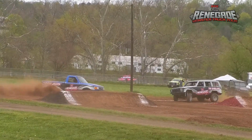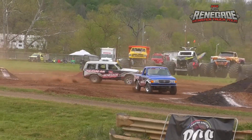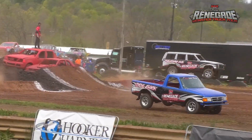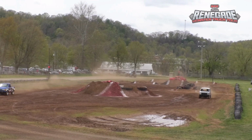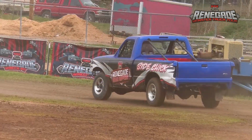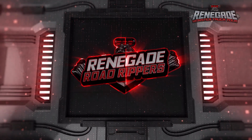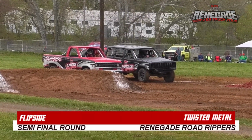These guys agreed to yield to the others. Josh Funk said, no way, taking a little chunk out of the bedside of Richard Kramer's Side Chick. Kramer, though, would make up for it, gains a little revenge by getting the win and putting Josh Funk on the trailer. And there you see the little wound that the truck suffered going off the track. No structural damage, though. Didn't hurt the rear axle at all either. Another Ranger still in the bracket.